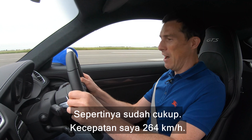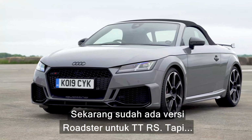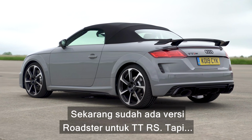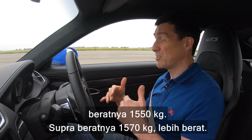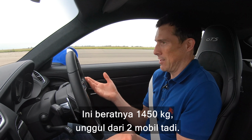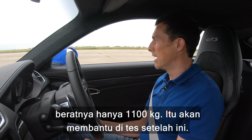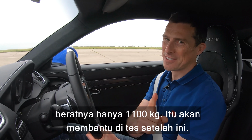Well, I think that's enough of that. I'm doing 164 miles an hour. We can call it a day. And I know we've got the Roadster version of the TT RS, but it weighs 1,550 kilos. The Supra actually weighs 1,570 kilos, so it's heavier. This is 1,450 kilos, which meant it had an advantage over the other two. But the Alpine, that's only 1,100 kilos, and that's going to help it out in the next and final test.